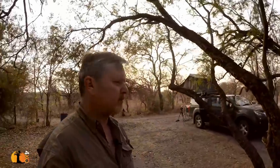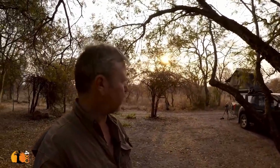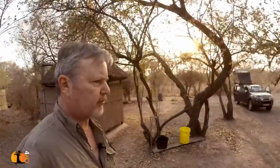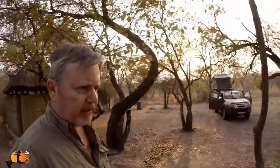Well, the campsite. This is the community campsite at Ngonye Falls. Very peaceful. We're the only ones here. There's a chap that comes and fills the donkey boilers for you. Of course, the water is cold. There is a long drop toilet, a proper throne. Area here for preparing one's meals.